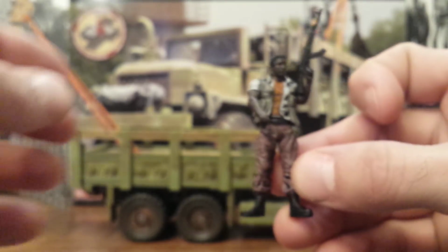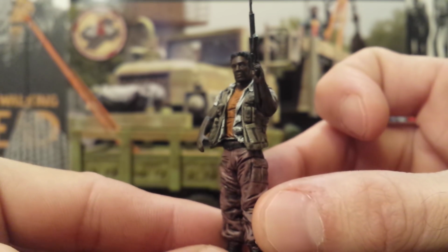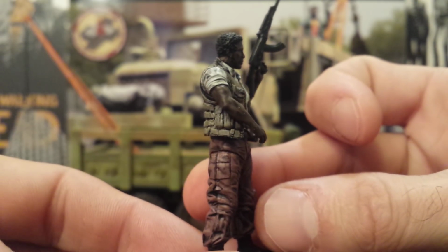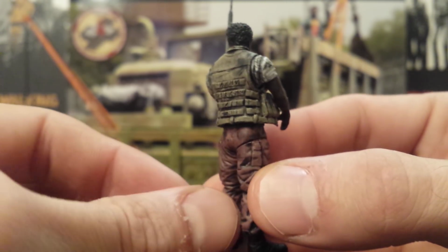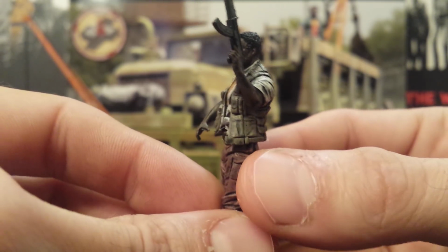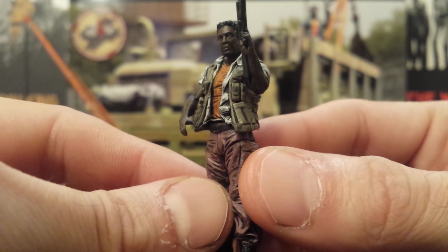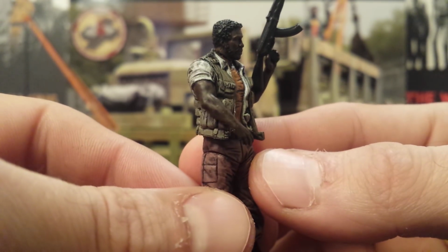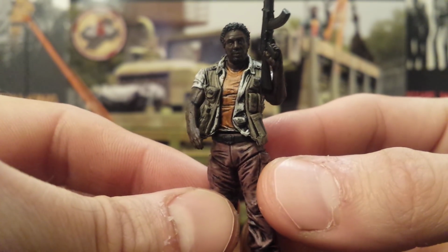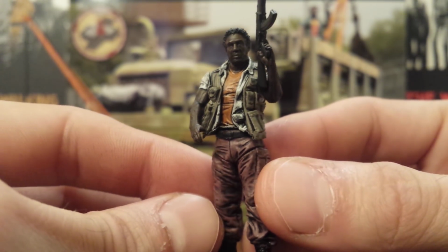But the figure I was really happy we got in this set, and surprised we got, and that's Shumpert, one of the governor's lackeys. Really surprised we got a minifigure of him. They really could have even put a Martinez in this set too, and I'm surprised they didn't go with him instead of Shumpert. But I'm happy we get him, and he looks great in a little minifigure form. Really looks a lot like the actor that played him.